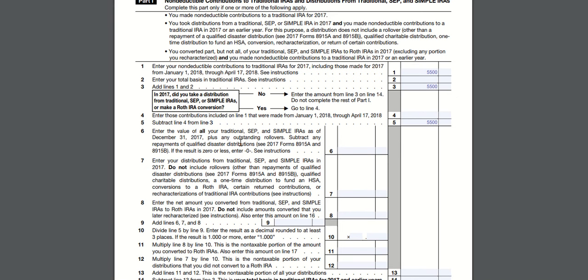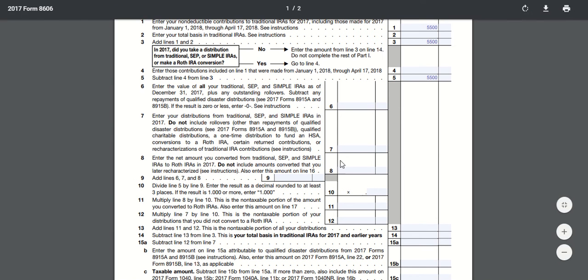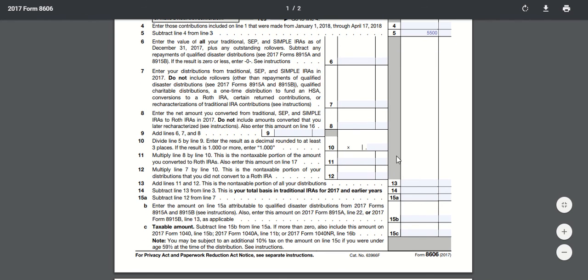So in this case, I'm assuming that all my traditional, SEP, and SIMPLE IRAs, I rolled those into my employer 401k or my solo 401k or whatever it may be. Okay. And if you did have a pro rata rule, as you can see, you would add in your traditional, SEP, and SIMPLE IRA amounts here, and then down at line 10, you'll see there's a multiplier, and that multiplier would then determine your pro rata rule of how much additional taxes you would owe on your basis here.